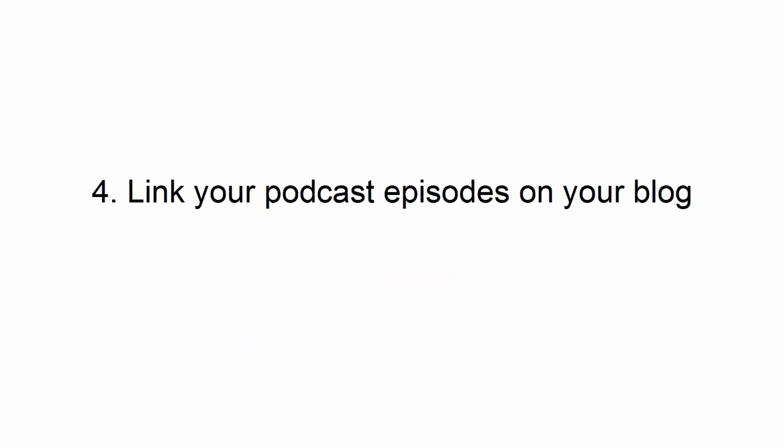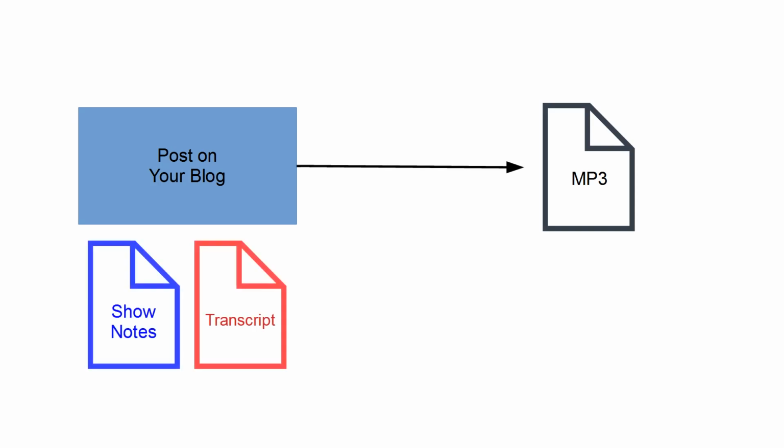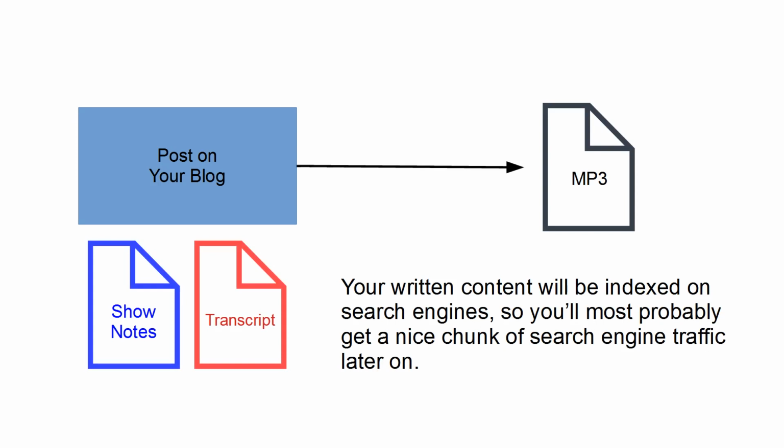Number 4, link your podcast episodes on your blog. Create a new post for every episode and add a link to your MP3 file. Then write out a transcript or show notes for each episode. Your written content will be indexed on search engines, so you'll most probably get a nice chunk of search engine traffic later on.